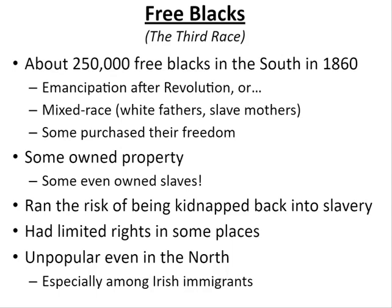Rights of free blacks sort of depended on what state you were in. Sometimes you could own property, sometimes you couldn't. Sometimes you could vote, sometimes you couldn't. Sometimes you could serve on a jury, sometimes you couldn't. It just depended on where you were.